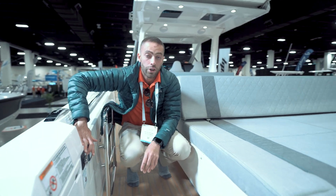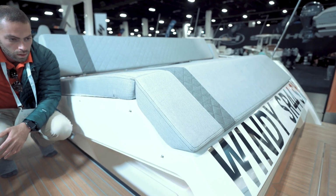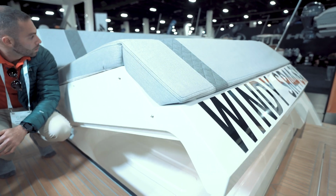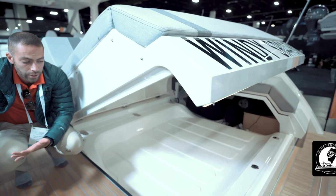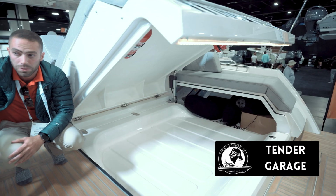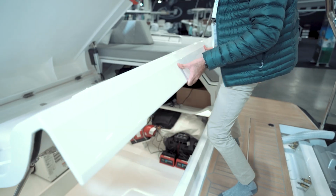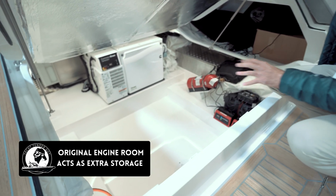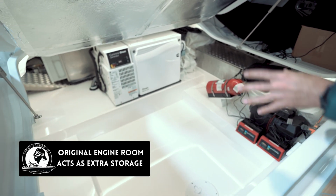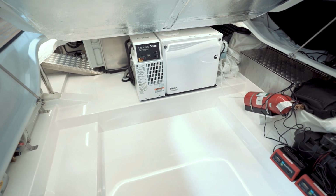We have access to the garage. So with the push of a button, I can raise this back hatch and gain access to what we would call a tender garage, or if you want to fit some Sea-Bobs in there, some paddle boards, things like that, you definitely have a lot of storage. Now if we open this hatch, you have access to what would be the IPS or stern drive engine compartment. Now over here we have a generator, and you can see the amount of storage that we have on board.